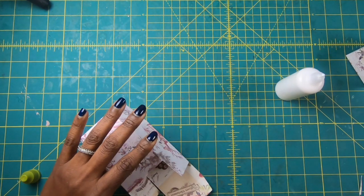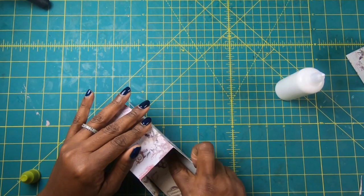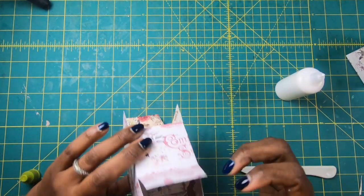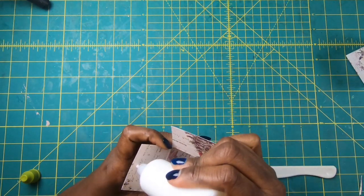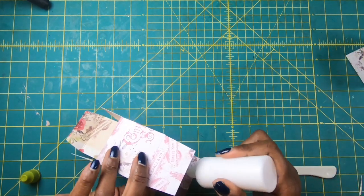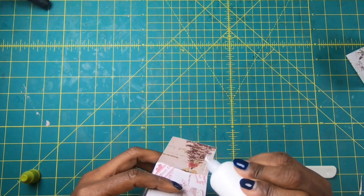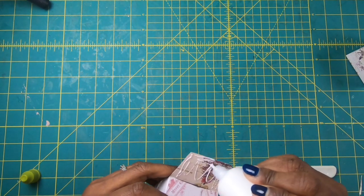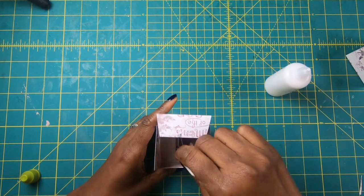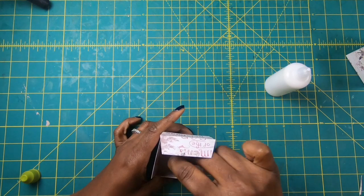And then I'll come back with my bone folder, come in on the inside, and get that smoothed down. And then I'll fold in my sides, but I am going to place a little bit of glue on one of the sides, and then I'll fold it down, and then I will fold this one on top of it by placing some glue, and then I'll fold this one to close off my box. And I'll come back with my bone folder and just get my glue nice and stuck.